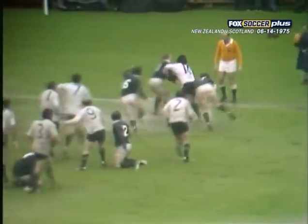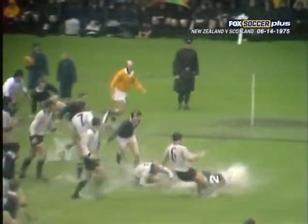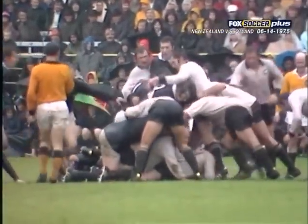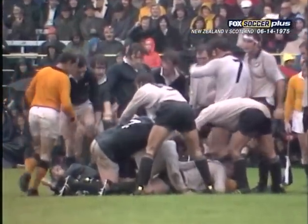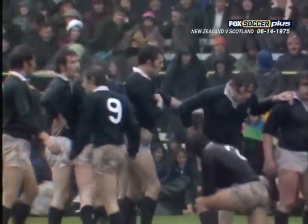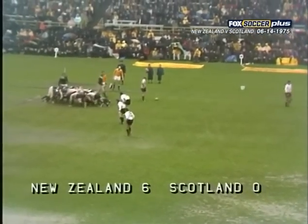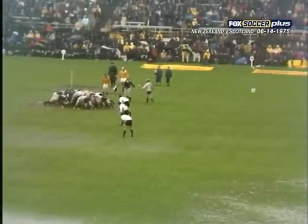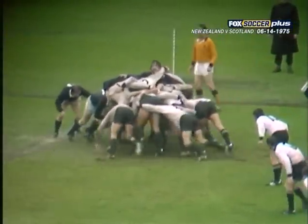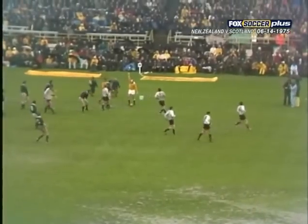Going. Williams. The cover defence across. Callison. Fisher through on going at the 22. New Zealand 6, Scotland 0. Hamish MacDonald a try, Joe Karam a conversion. Outside the 22, Morgan. Towed through by Leslie.